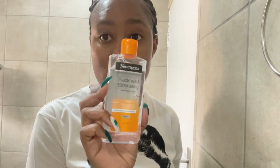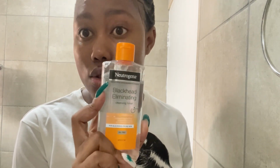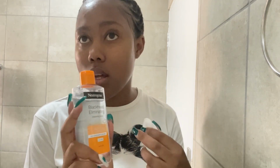Now what we're gonna do is wipe off the excess material. I forgot to show you guys the toner that I use. I use the Cetaphil toner, but I don't think it's as good as this Neutrogena one. I used to use this one, and now I'm getting back to using it. So I definitely recommend this one, but it depends on the sensitivity of your skin and what you're going for.